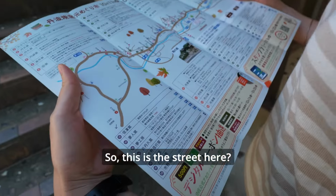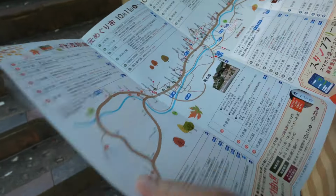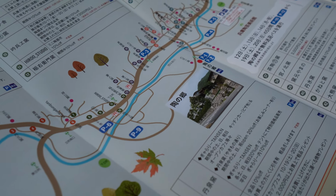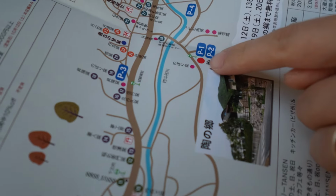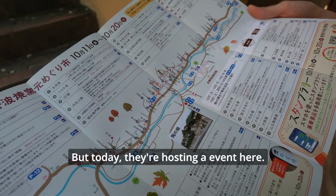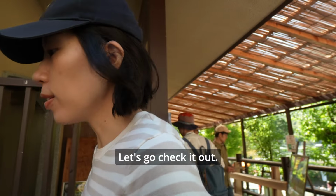So this is the street here? Yeah. And these are all pottery shops all along here? Yeah. Oh, wow. All like pottery shops there. Wow, there's a lot along the street. So where are we now? Here. Okay. We're kind of in the middle. Today they're hosting an event here. Okay. So there's gonna be a pottery market. Regular market too. Okay, let's go check it out.